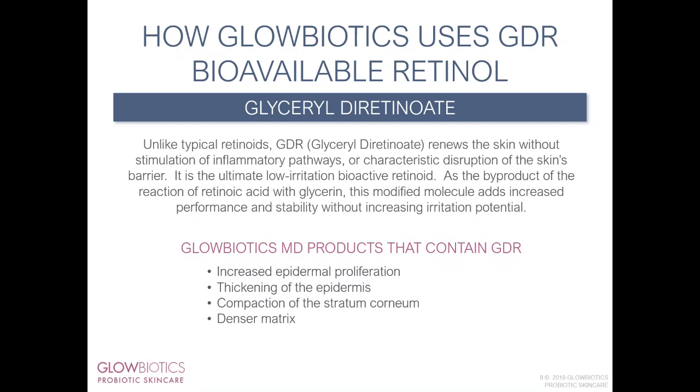It's ultimately low in irritation, it's a bioactive retinoid, and as a byproduct, the reaction of retinoic acid with glycerin, that's what the combination is, the modified molecule adds increased performance and stability without increasing potential irritation to the skin. So what we do with our retinols here at Globiotics is we actually have a pure form of retinol at a lower percentage and then combine it with the glycerol detinurate. This makes for a very aesthetically pleasing and non-irritating retinol.